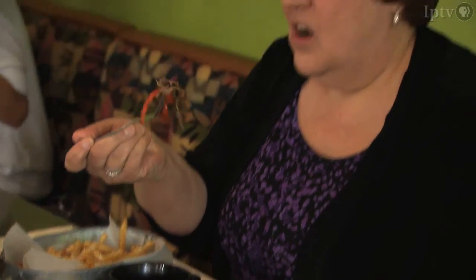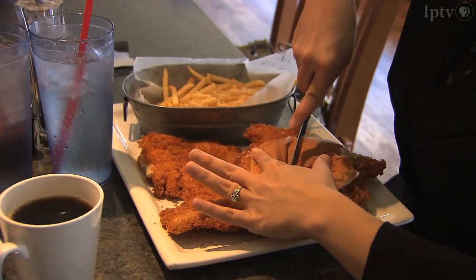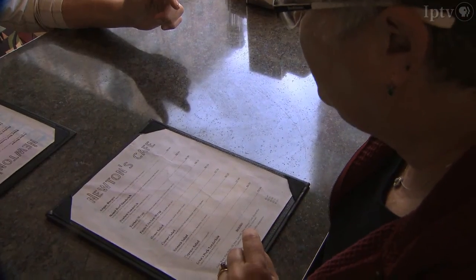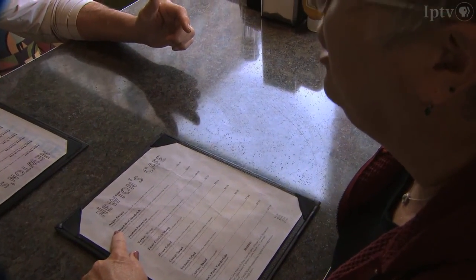Newton's Cafe. We specialize in high quality products, done really well. We give you good sized portions, a lot of bang for your buck. The American-style food on Newton's menu is described in simple terms. Roast beef sandwich is supposed to be really good.